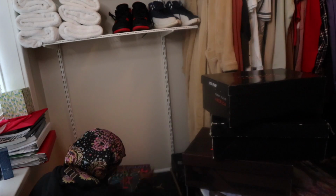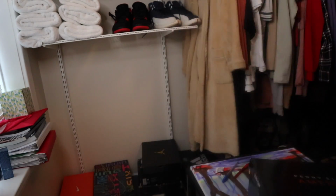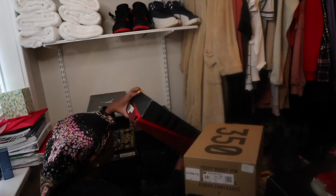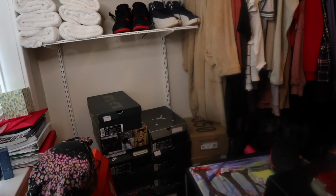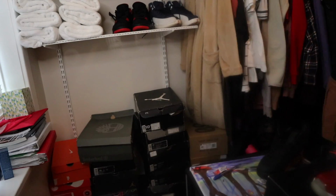So I'm starting off by organizing my boyfriend's shoes. Yes, he has a lot of shoes, so I decided to put them up front and center. This is like the first wall that you see when you walk into our closet, so I decided to make it look somewhat organized when you walk into the closet.